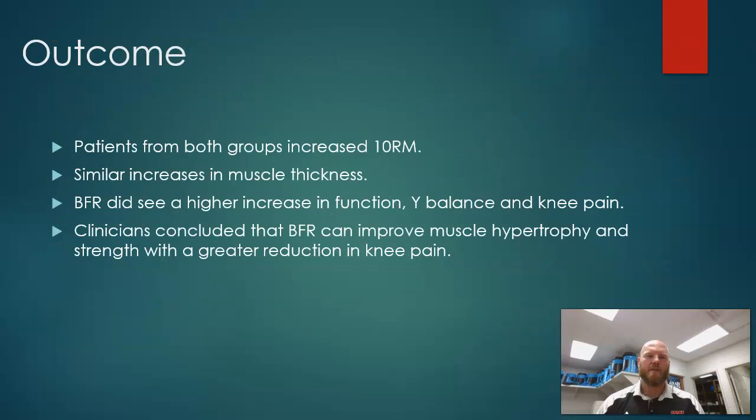Outcomes. Patients from both groups increased 10 rep max. Similar increases in muscle thickness. This means that the quad girth grew for both groups. The BFR group did see a higher increase in function, Y balance, and a decrease in knee pain. This is a very important point to remember. Clinicians did conclude that BFR can improve muscle hypertrophy and strength with a greater reduction in knee pain, which is crucial for rehabilitation.